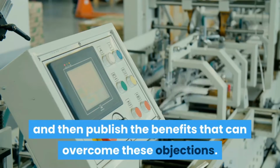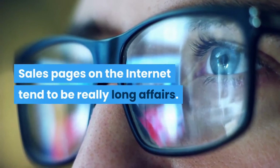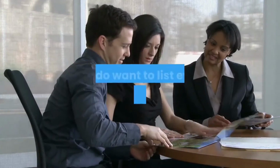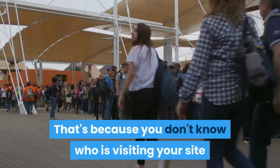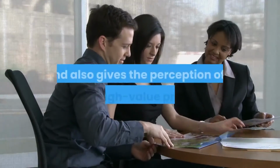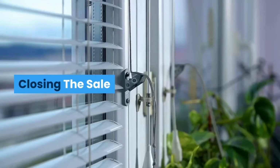Sales pages on the internet tend to be really long affairs. While you'd never think of listing every possible benefit if you were face to face with someone, you do want to list every possible benefit online. That's because you don't know who is visiting your site and which objection they might have. Listing them all, thus, takes care of any possible objection one might have and also gives the perception of a very high-value product.